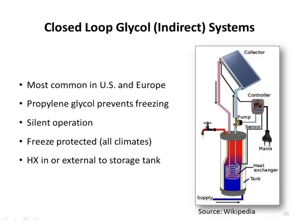Closed-loop glycol, or indirect systems, are the most common in the United States and Europe. In Europe, they account for about 90% of the total market, and here in the U.S., maybe 80%. We have open-loop systems and also drainback systems down in the southern states that make up a fair amount. In a glycol-based system, propylene glycol and water as a mixture is the working fluid of the system. It circulates through the collectors and then down to a heat exchanger that is usually located in the tank, or it could also be located external to the tank, and then there'd be a second pump, a potable water pump. I'll show a schematic of this in a later slide.